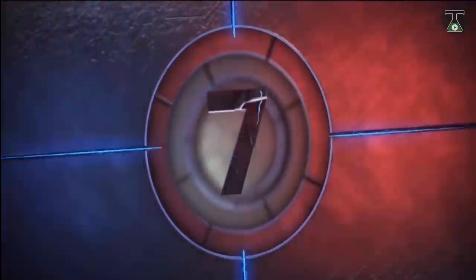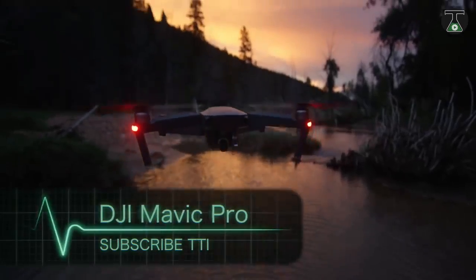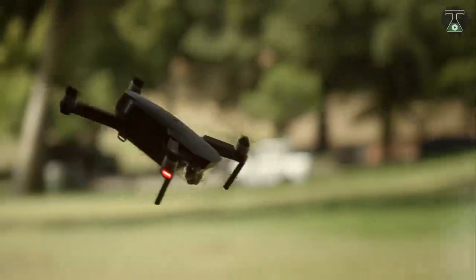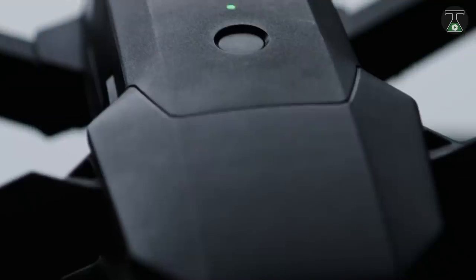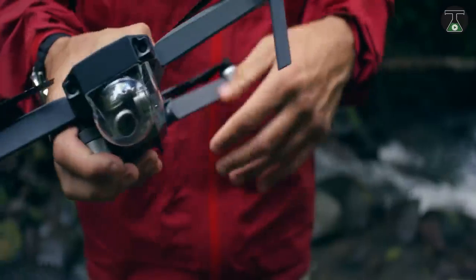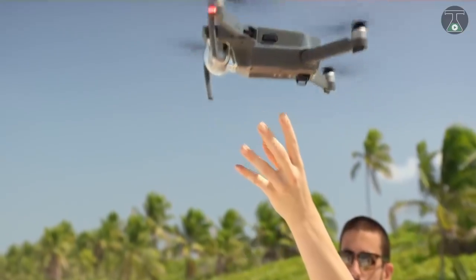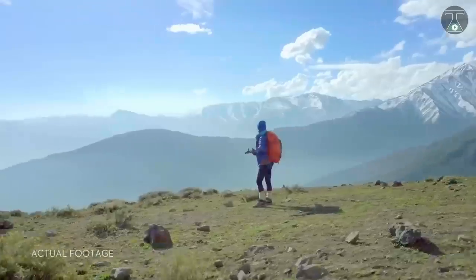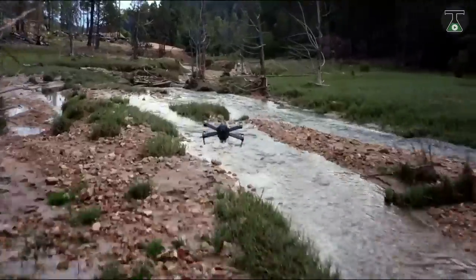Number 7. DJI Mavic Pro Drone. DJI Mavic Pro Drone has a flight time of 27 minutes and a flight control range of around 7 kilometers. It has physical stabilization with 3-axis gimbal, 4K video resolution, and has a maximum speed of 65 kilometers per hour in sports mode.